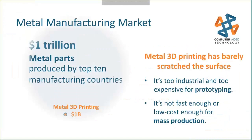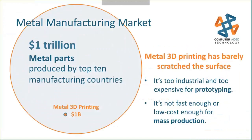So like I was talking about, Desktop Metal sat down and took a look at the metal manufacturing market. It looked like it was about $1 trillion in metal parts produced annually, with current metal 3D printing techniques only accounting for about 1 billion. So there's a very large set of shoes to fill from the metal 3D printing side of things to grab a lot more of that market share that's out there in terms of metal parts.